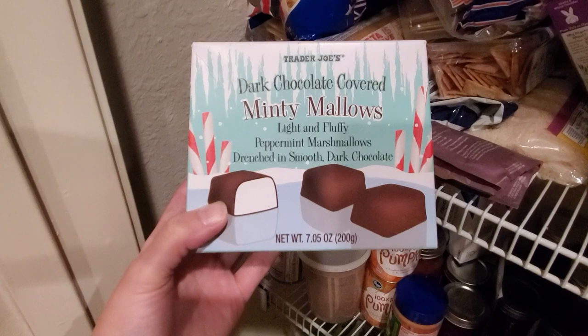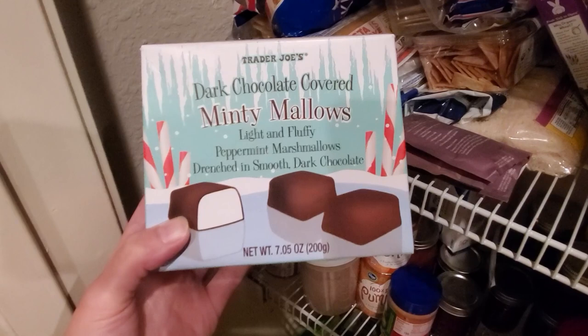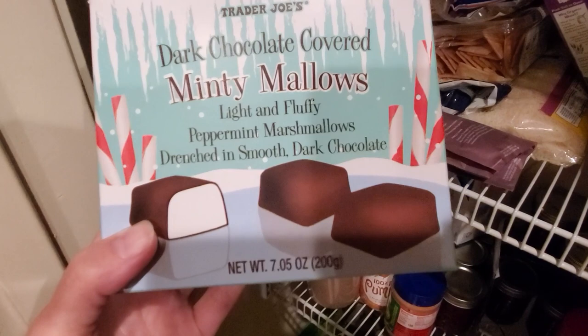Y'all, I bought these at Trader Joe's last night when we were there, and can I tell you, they are basically a York peppermint patty in marshmallow form, and they are so good. Oh my gosh, they're so good. Anyway, so that's my discovery.